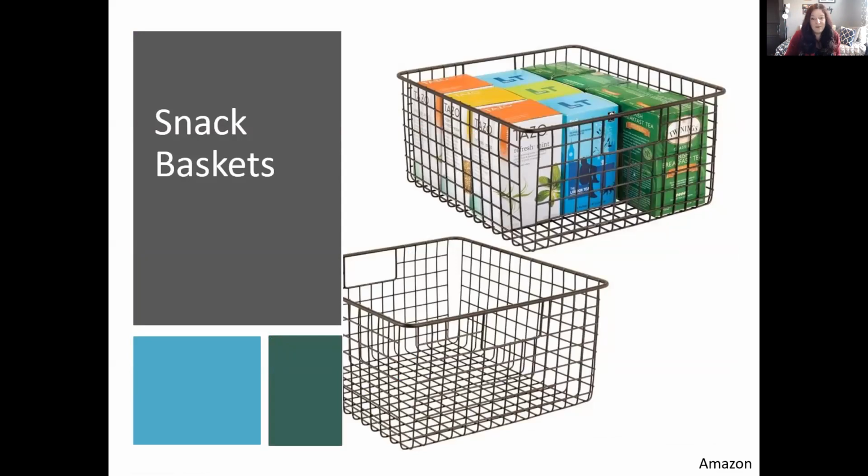This is a favorite of mine, snack baskets. I really, really like using snack baskets. It's a great way to get all the little boxes of granola bars and fruit leather and pouches of applesauce or whatever it is that you guys have, and open them up, dump them in. I think it's okay to have them all mixed up. That's what I did for my own kids. The kids know where to get snacks. You know where to get snacks. And you don't have a bunch of boxes in your pantry that are half full or maybe even empty.